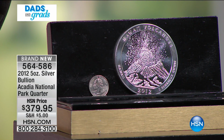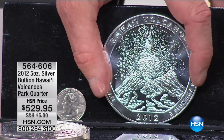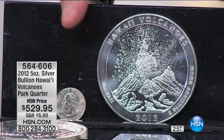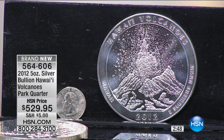The Hawaii Volcanoes. Yeah, that's right. This is the coin. Spectacular. Now look at this. This is kind of the holy grail of this. I would argue that the Acadia is more difficult to get, but we have the Hawaiis. However, with the Hawaii, I have 20 coins. I have 20 coins and 20 coins only, folks, to do the Hawaii.